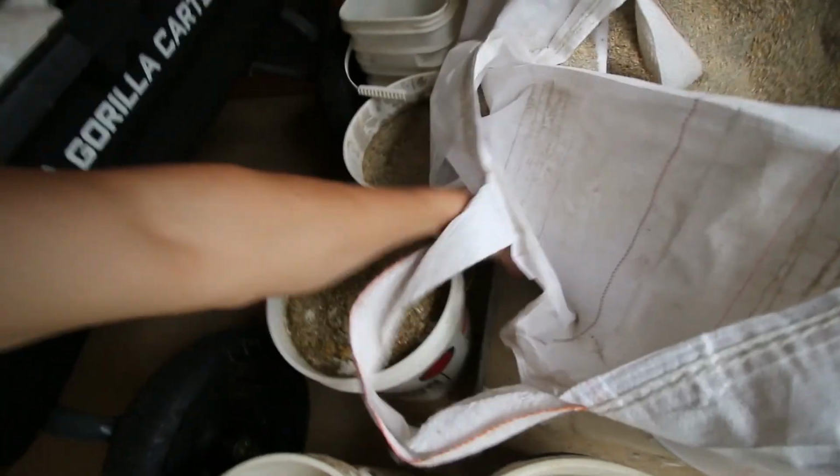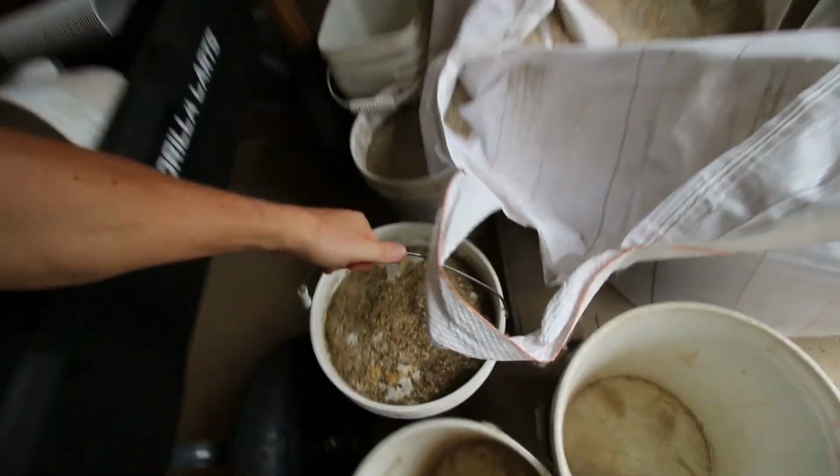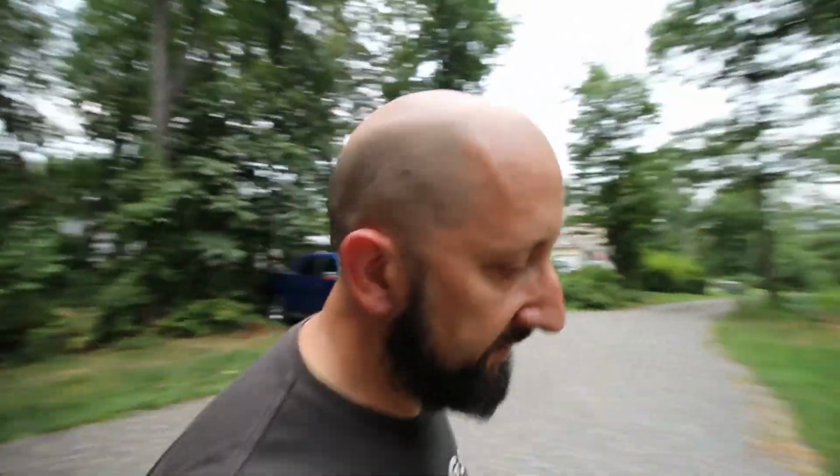Good morning, everybody. Today we're going to move in the pigs. Rachel puts out all the feed for the week every Sunday, which is awesome because all I have to do is go grab a bucket of feed.